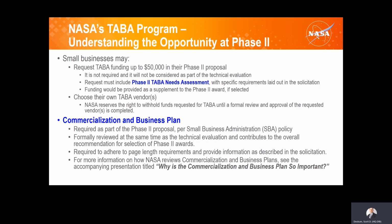One being that there's going to be a page length requirement. You will now be required to provide us with information instead of just a couple paragraphs, which we have seen some firms do. So it'll be a required part of the phase two proposal. Again, it's been part of the policies for years. This is formally reviewed at the same time as the technical evaluation and contributes to the overall recommendation for selection of phase two awards. We are seeing within the program that poorly written commercialization and business plans are impacting the ability for some projects to be funded.